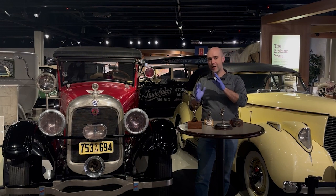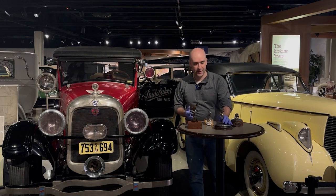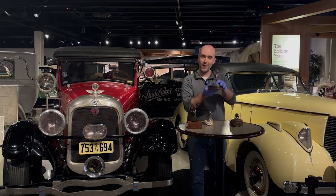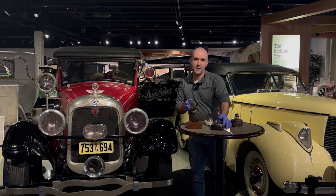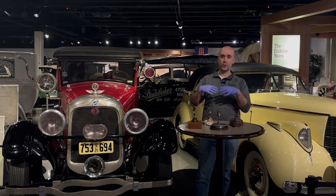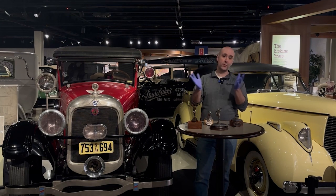Now, some automakers offered mascots for just one or two model years. You can see Studebaker's El Diablo mascot here, a fairly rare mascot featured on some Studebaker models. Or drivers could also customize their own mascot or ornament based on their own hobbies or professional or political affiliations, etc. The sky really was the limit.